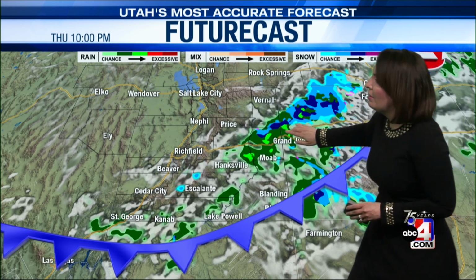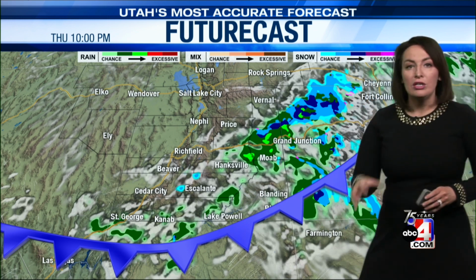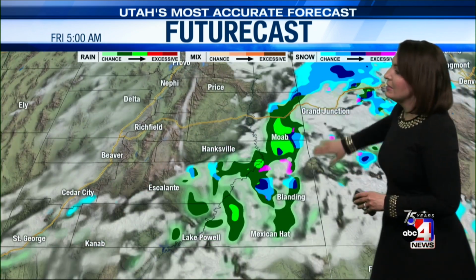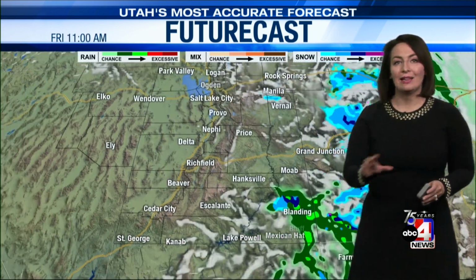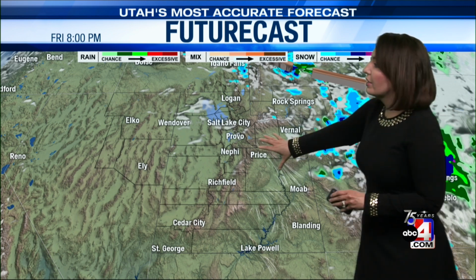FUTURECAST by 10 p.m. keeps active conditions near Moab, over I-70 and towards Lake Powell. Southern Utah could see an isolated shower, and then eventually by 5 a.m., it's still that target area, trailing moisture with energy and then clearing. We could stay unsettled in the northwesterly flow. We're going to be cool again tomorrow, maybe an isolated shower, but overall, most of the state will see drying conditions and quieter conditions for our Friday.